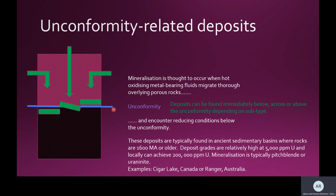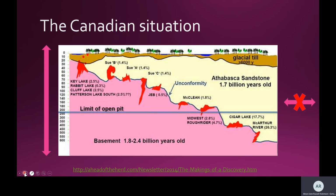So these tend to be in older rock types. You tend to get quite high grade ores associated with them. And the best examples really are Cigar Lake in Canada and also Ranger in Australia, which is coming to the end of its life. So this is a diagram to kind of explain the situation you've got in Canada.